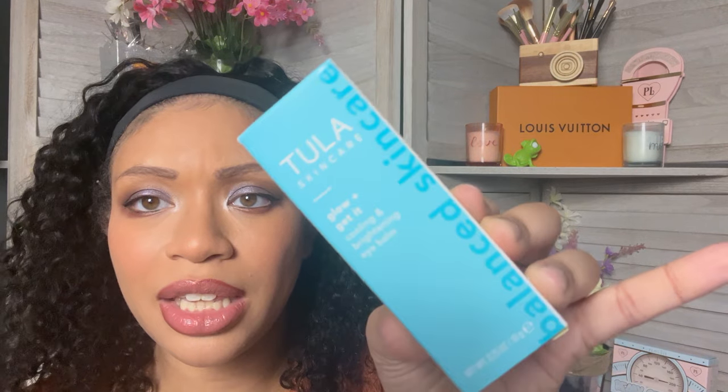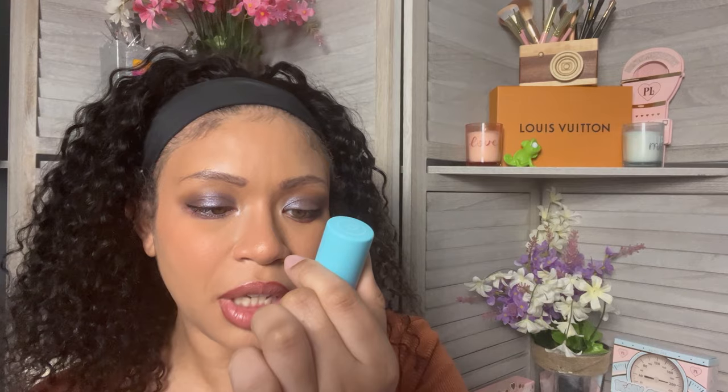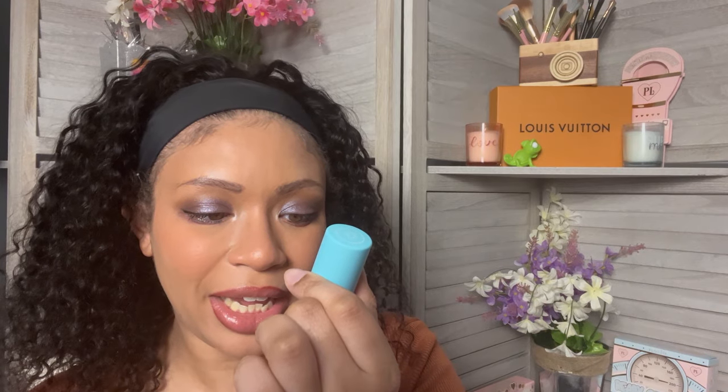First, we have the Tula Skincare Glow and Get It Cooling and Brightening Eye Balm. See, like I said, I keep getting all these things for the eyes. Are they trying to tell me something? Is the universe trying to tell me something, that I got bags under my eyes? Use under or over makeup throughout the day. Okay, a cooling sensation. I might have to try this.